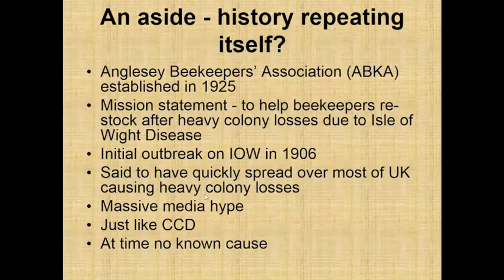I'm just going to go on a side note now to show how history funnily repeats itself. Anglesey Beekeepers, ABKA, was established in 1925, and their mission statement, I mean, that phrase hadn't been invented in those days, their aim was to help beekeepers restock after heavy colony losses due to Isle of Wight disease. Now, you may or may not have ever heard of Isle of Wight disease, but the outbreak started on the Isle of Wight in 1906, and is said to have quickly spread to most of the UK and caused heavy colony losses. Even in those days, there was massive media hype about this, just like CCD has produced. And at the time, nobody had any idea what the cause of this disease was.